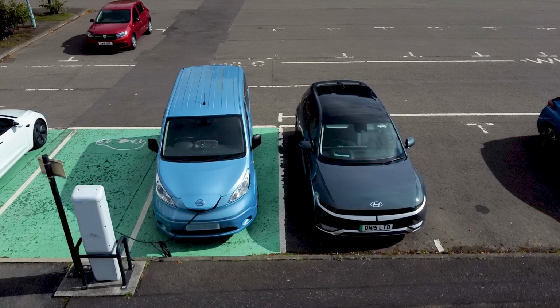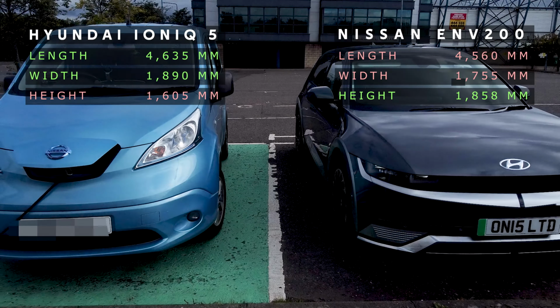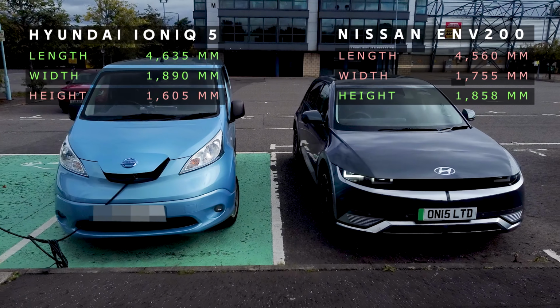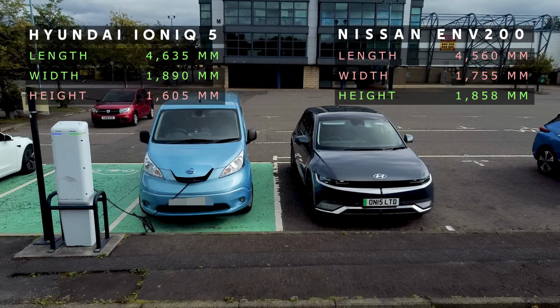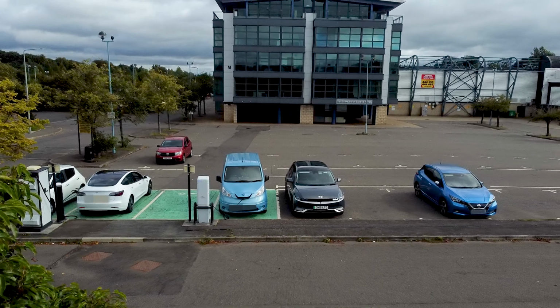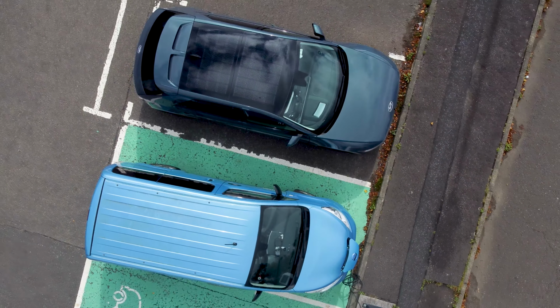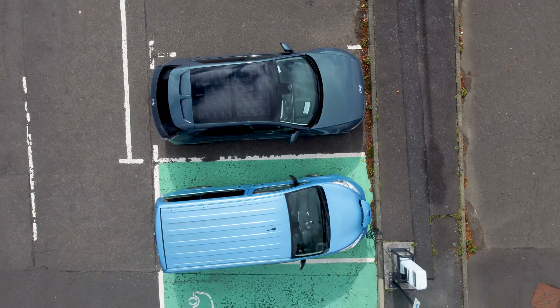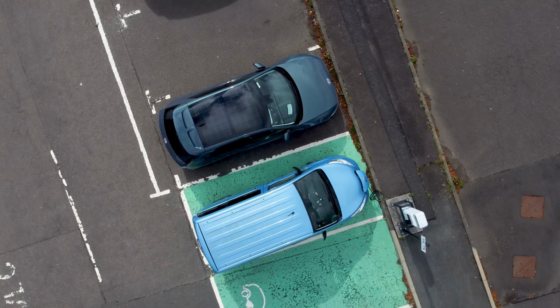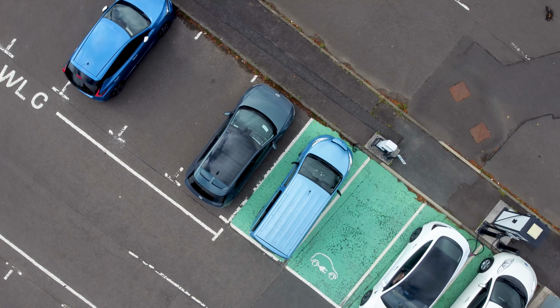This next one actually surprised me, and length and width wise the IONIQ 5 is actually much wider and much longer than the ENV200. The ENV200 obviously has the height advantage here, so that will give it a lot more headroom inside. And then from the aerial view, lengthwise it's pretty similar really, but you can still tell that the IONIQ 5 is a wider vehicle.